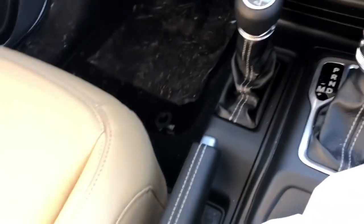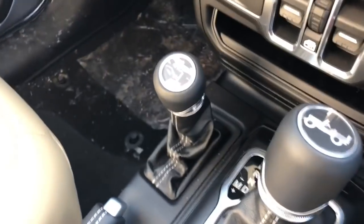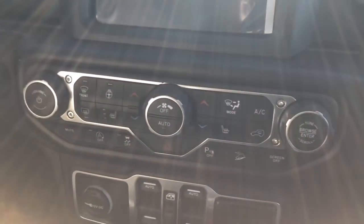Now, it is pretty self-explanatory how it works. There's obviously, sorry, the light here is kind of not letting me focus, but it's 2-wheel high, 4-wheel high, and then there's neutral, and then there's 4-wheel low, just as the JKs had. So here's a little bit of different options now.